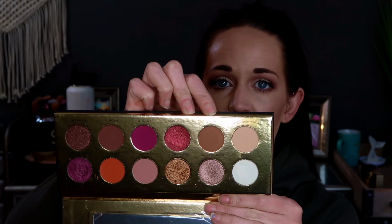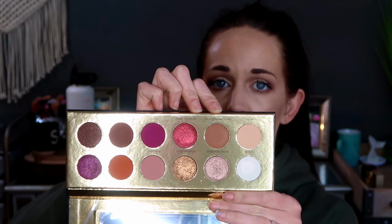The first is the Colored Rain Queen of Hearts palette. I am trying to pan the shade Royal Prerogative, and as you can tell there's very minimal progress on this shade because I have barely used it. This is one that I intend to pull out more in the fall time. I just feel like it gives me more fall vibes, so that is when I will focus on this palette.